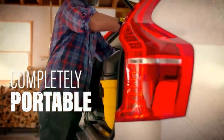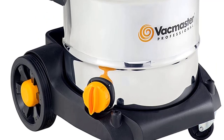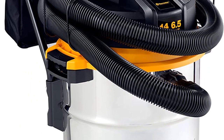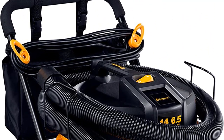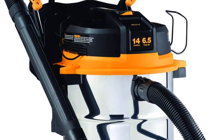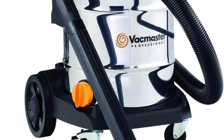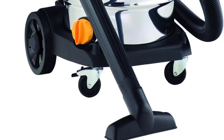The size of the Vacmaster Beast makes it harder to maneuver than a handheld car vacuum. However, few handheld vacuums can match its tank size or suction power. The vacuum is mounted on wheels and has a long power cord. However, you will likely need an extension cord if you are using this to clean out your car. The Vacmaster Beast is one of the more versatile vacuums on this list. The only drawback to the Beast's versatility is its size.